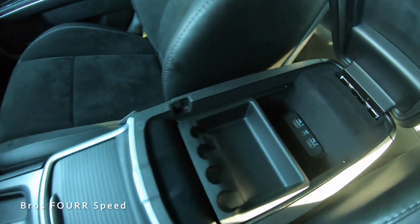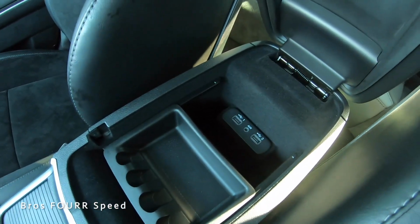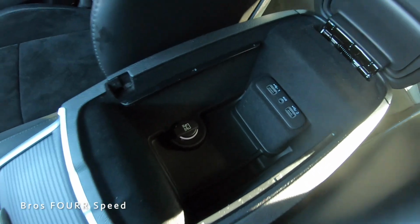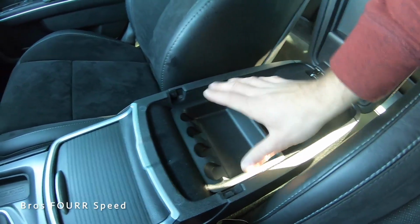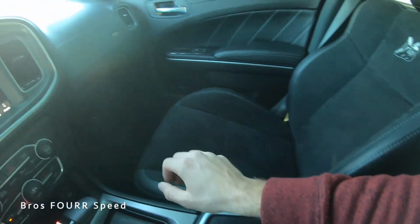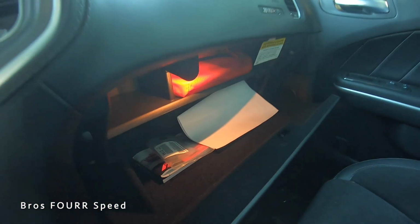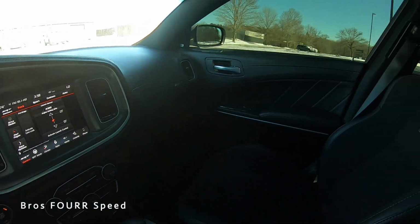And then right in the middle, you'll see we have a little bit of storage space along with some auxiliaries behind that. And then if you remove this, you can see even more storage and a 12 volt, so you can charge even more electronics right in the middle if you need to. And then over on this passenger side, you'll see we have the split design for the glove box, so you can put a lot of items in there.